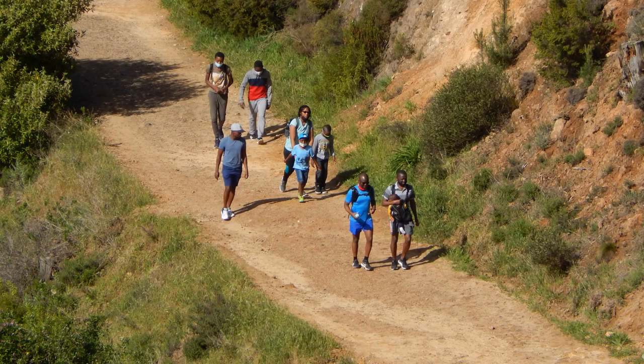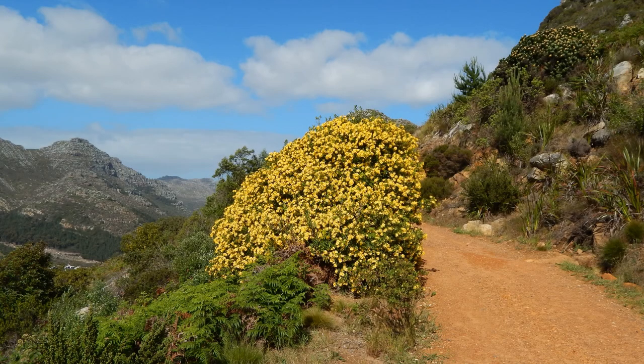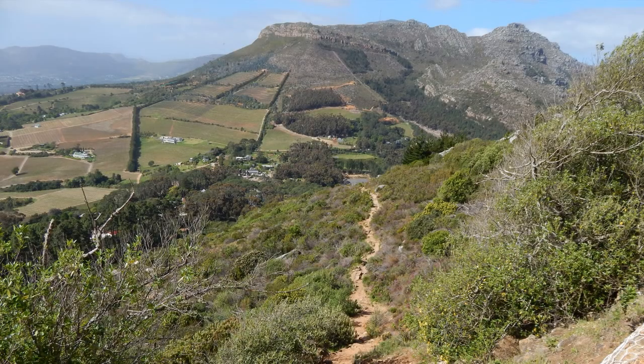To the south, a path heads over Flakenberg towards Constantiaburg. To the north, the jeep tracks ascend to the reservoirs on the back table of Table Mountain. Northern contour paths head into Cecilia Forest and Kirstenbosch. And to the west, a path heads into the restricted Oranje Kloof area.